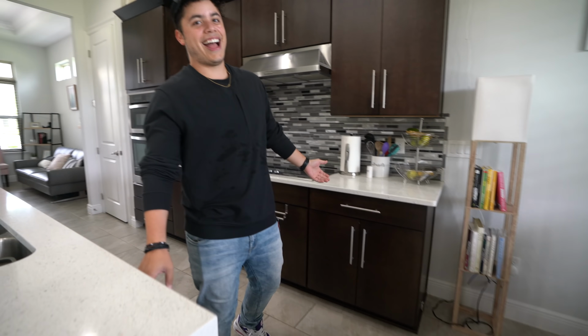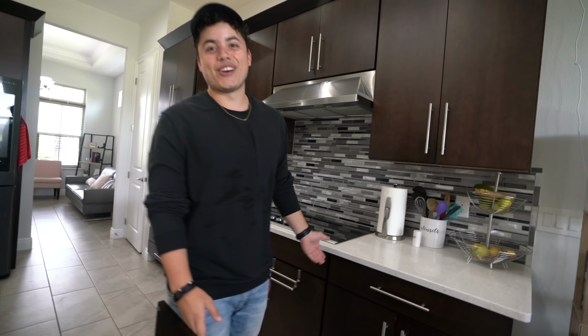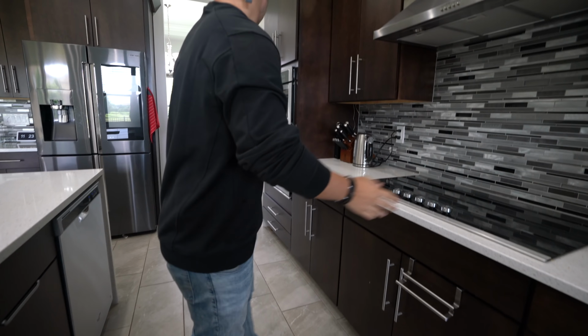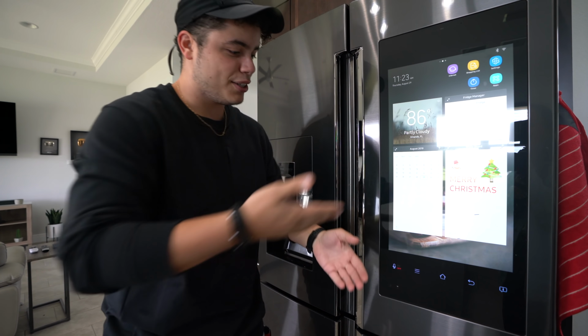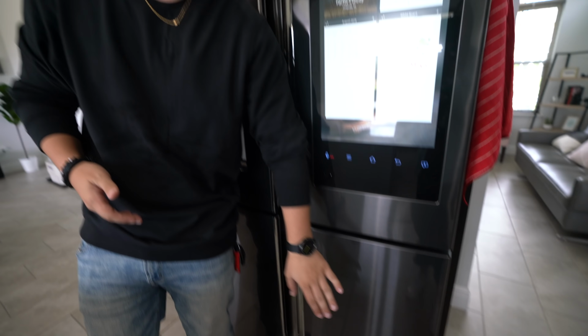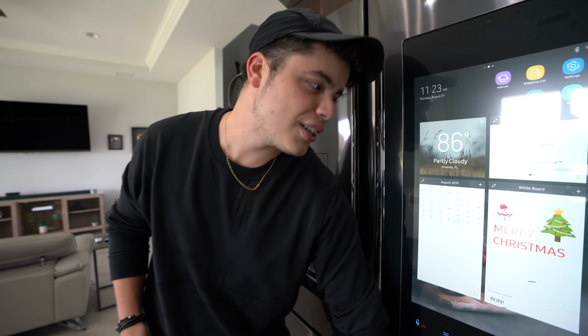Wanna see your trash? Bubba, why do you always do this? Usually my juicer is there, but we already packed that. So I like this fridge because you can actually control whether this is gonna be a freezer or for meats and stuff. So I put our chicken and our fish in here.